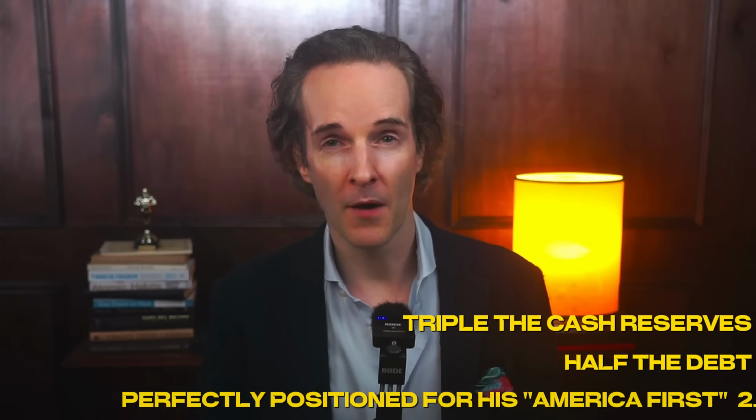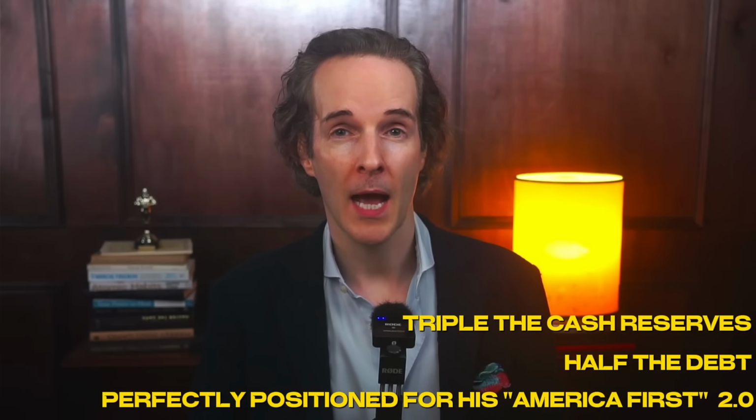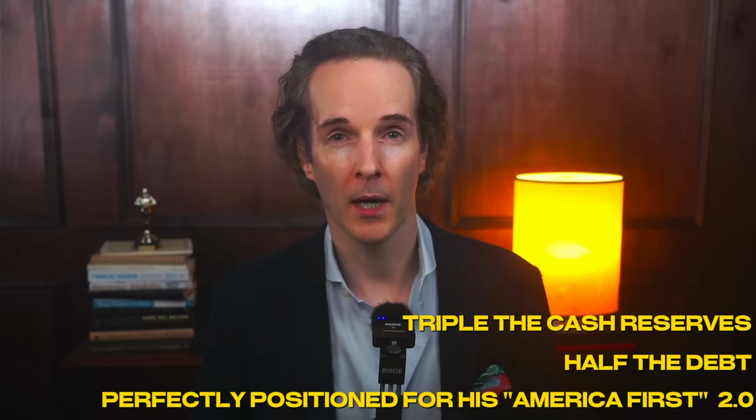During Trump's first term, the companies aligned with his policies saw an average gain of 127%. But here's what's different right now. These companies are sitting on triple the cash reserves, half the debt, and are perfectly positioned for his America First 2.0.